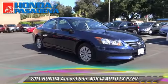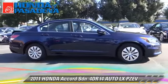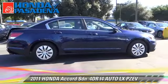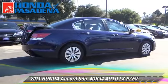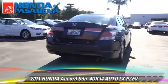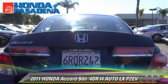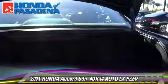The 2011 Honda Accord LX. With an automatic transmission, this front-wheel drive sedan, with fewer than 40,000 miles on the odometer, is well equipped. This Honda features front-wheel drive, power door locks, and power windows.